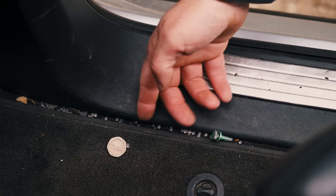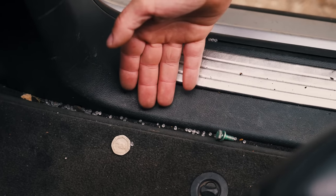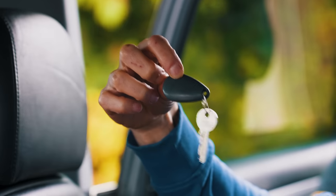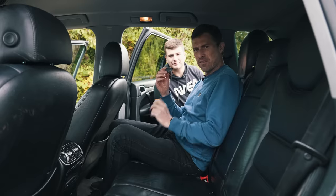What are all these balls on the floor? I don't know. I was going to pick them up, but then I thought better of it. So strange what's in this car. What's that? It's a key. Do you reckon that's to a safe house?